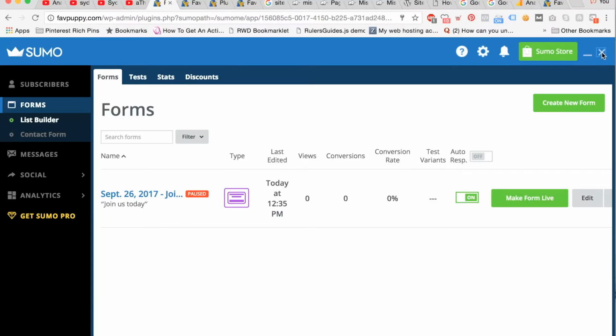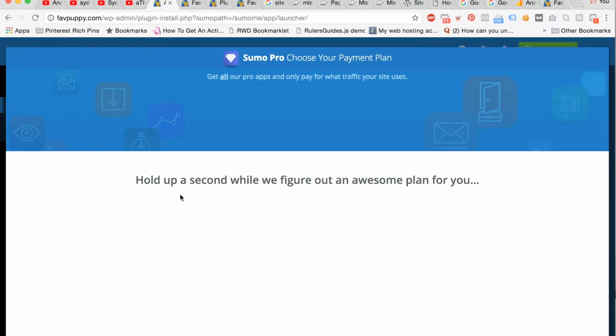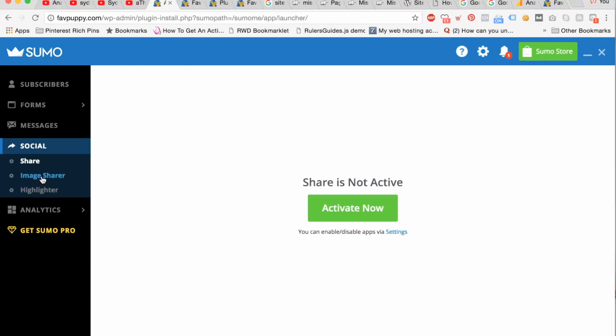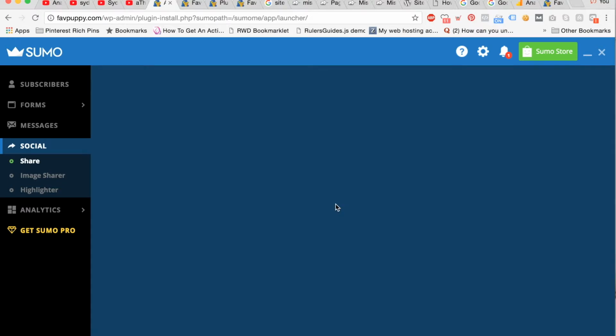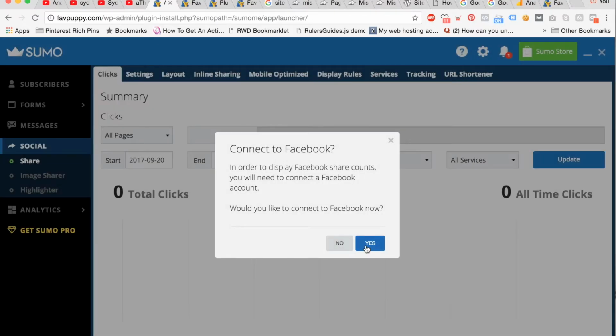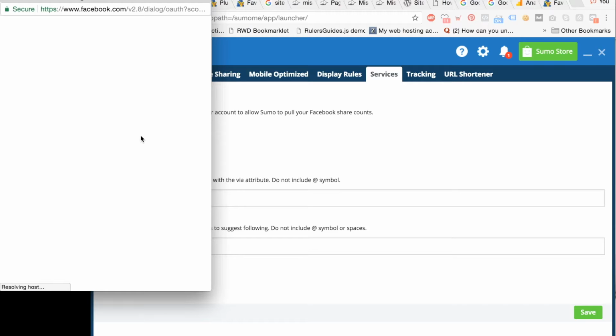Now we're going to use Sumo to enable social sharing on your site, which is when people see an article and then are able to share it. So go to the My Tools section again and just click Continue as a free user. You can click the Social section on the left-hand side, and then you want to activate it. So click to activate. So you can connect it to Facebook just to show share counts on your site.